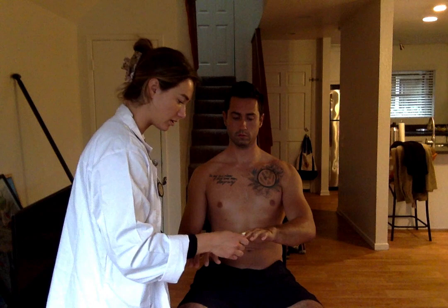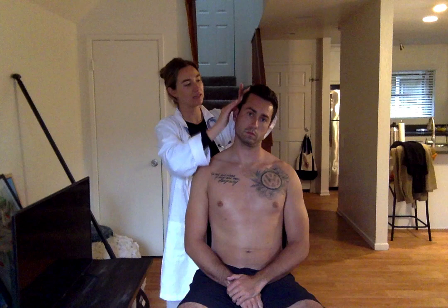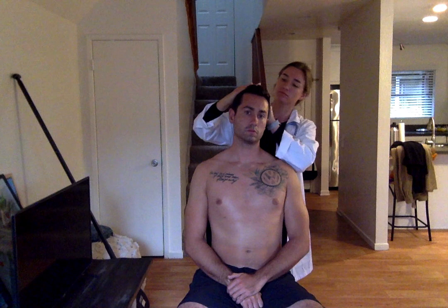So let me go ahead and check your nails out. They're all intact, normal color, pink. And then your skin looks good. Any bleeding anywhere, any cuts, anything like that? Nope. And then I'm going to go ahead and check your scalp. So I'm going to check for flakiness, lesions, lumps, nits in the hair, and no thinning of the hair.